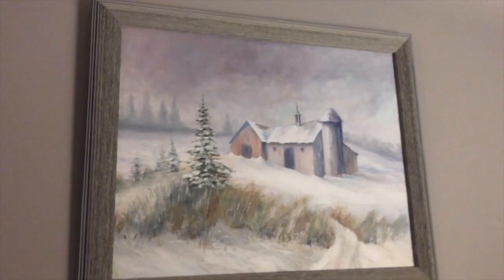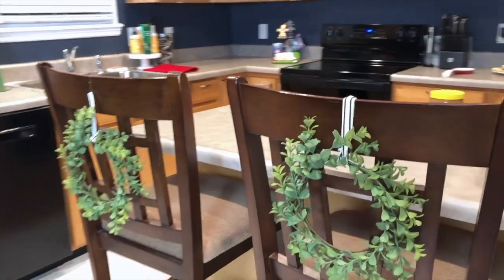Oh, I want to show you guys this too. My grandpa actually painted this, and I bring it out during the winter. So we are in the kitchen now.